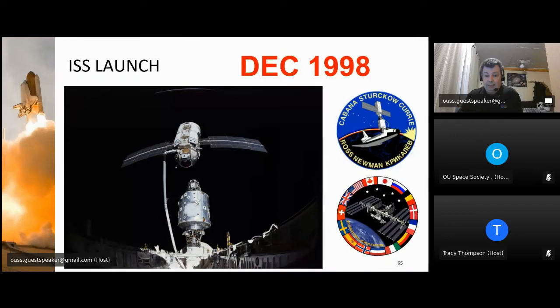It helped launch the ISS. So the Zarya, which was the Russian module, was the first ISS module, launched by a Proton rocket back in 1998, about a month before in November. And then STS-88 followed with the Unity probe 2 weeks later. And because of the space shuttle's robotic arm, it made it so much easier to assemble those modules in space.